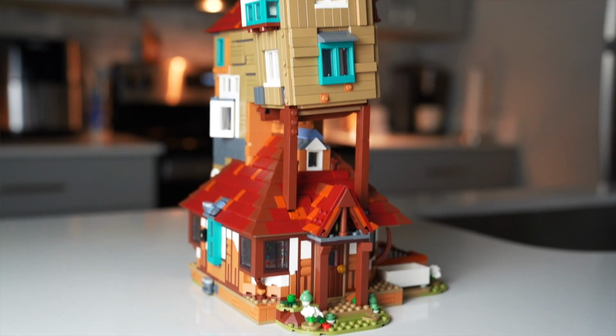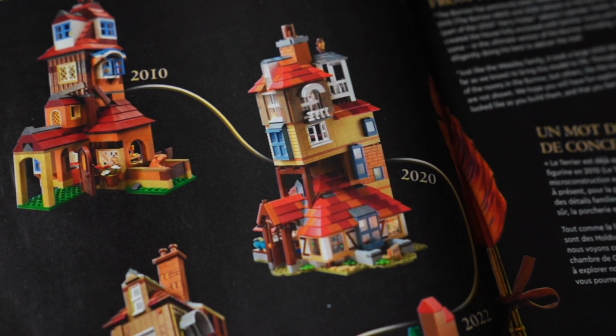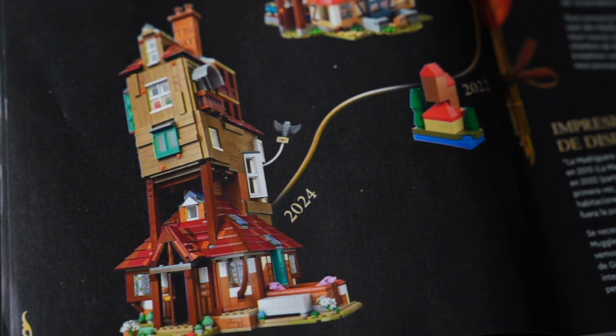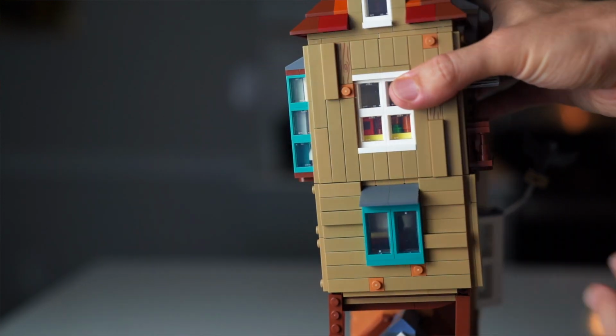The display of this set is really where it's at for me, and that is honestly the main reason I bought this. I've always liked the look of the previous Burrow sets, but just never really pulled the trigger for some reason. I'm glad I waited because this truly is the ultimate Burrow. This house is just so unique in the way it almost looks like it's about to collapse, and the Lego designers did an incredible job, as I said.